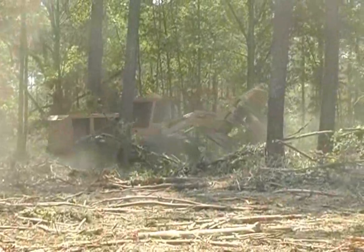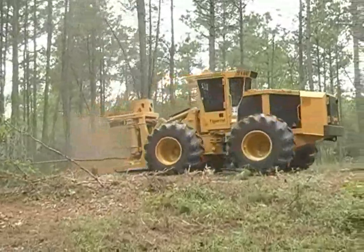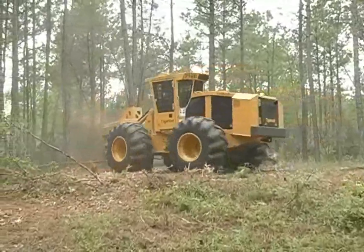In relatively dry, flat terrain, Tigercat drive-to-tree feller bunchers are low-cost, efficient machines for harvesting tree-length timber.